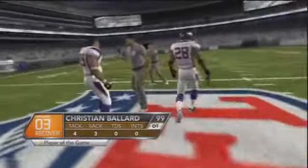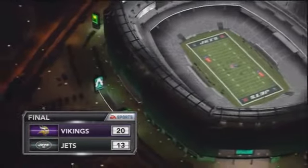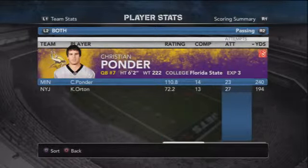And there's head coach Derek Mason, a 1-0 head coach now in his career. Ballard is the player of the game, and Minnesota wins 20-13 here on the road. Here are the stats for the game.